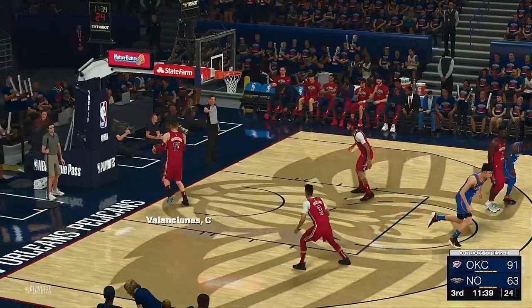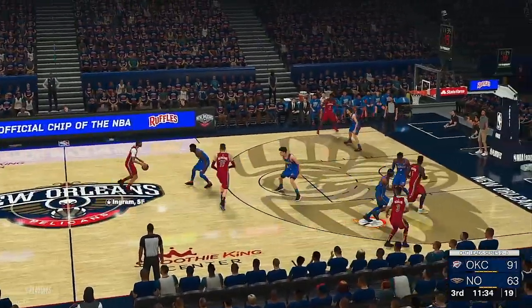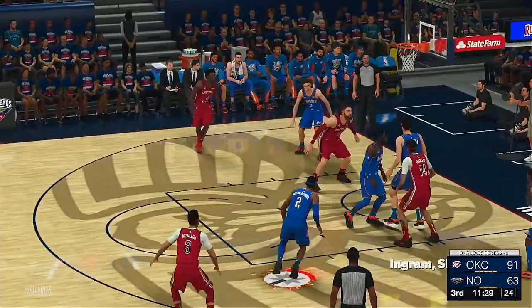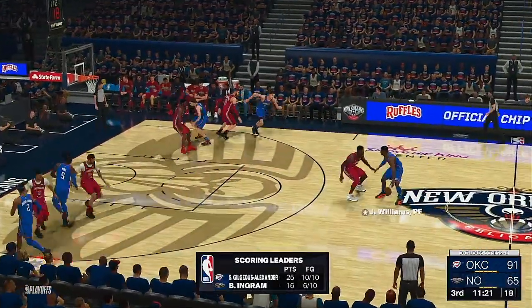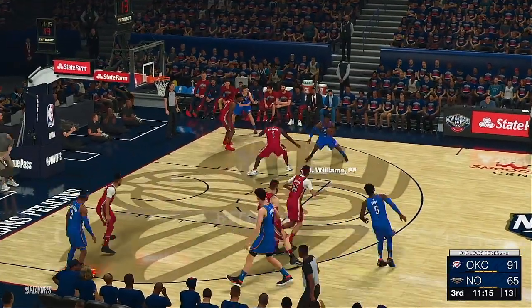And something to like about Holmgren is his ability to run the floor. A 7-footer who can get up the court in a hurry and get to the rim before the D gets set. Here's Ingram, and the layup's good off the glass. Ingram's got 16. He's not the reason that they're trailing in this one. He's been on his game. It's a few of the other guys that need to pick it up.